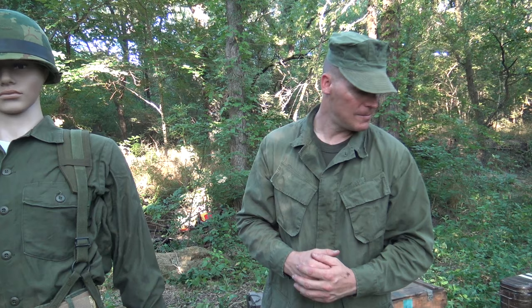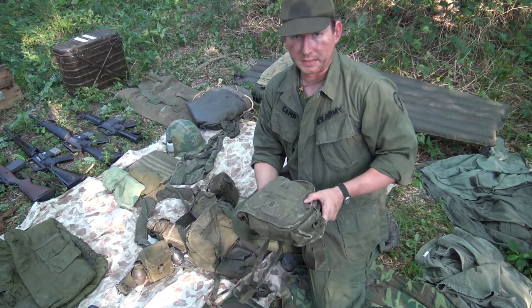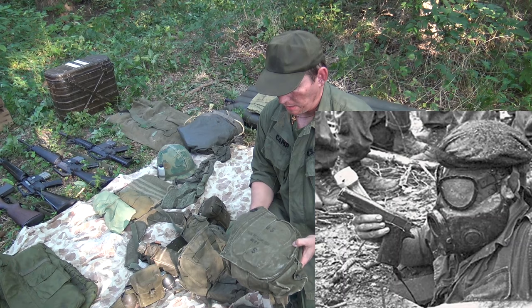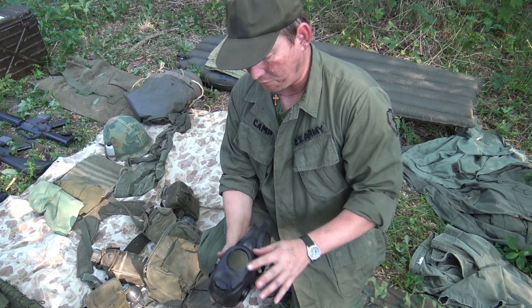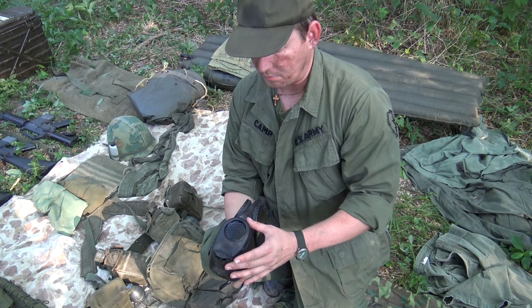Okay, so here we've got the M17 gas mask. This replaced the M9A1 that Brent just showed you. This is your kind of pork chop mask that everybody's probably familiar with in Vietnam movies. You started out with the M17 and then there was an M17A1. The only difference is that the M17A1 had a drink tube, so that you could drink through a canteen in NBC situations.